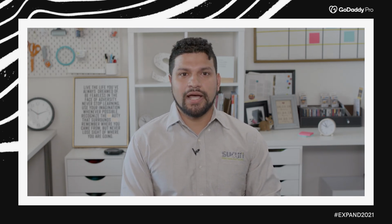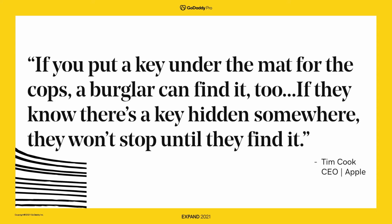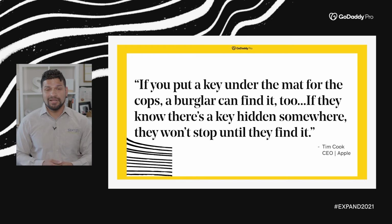All right. Now, what are some of the best practices that can apply to everything we've touched on so far? Look, I think I've already alluded to the fact that this is beyond just your files and database. There are a lot of areas that are sensitive, potential exploit avenues for attackers. This is a good quote that I like from Tim Cook: if you put a key under the mat for the cops, a burglar can find it too. And if they know there's a key hidden somewhere, they're not going to stop until they find it. And they're not going to stop until they find a new technique, a new tactic, a new method in which they can get in there, especially if the size of the home is really big, right?